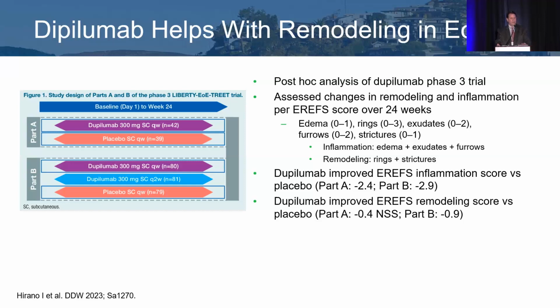In terms of the responses that they saw, first I'm going to touch on the EREFS score. They looked at inflammation scores, which is edema, rings, and exudates. Those are endoscopic measures of inflammation. And then the remodeling part of the EREFS score is the rings and the strictures. That really speaks to fibrosis. They saw improvement in both of those types of composite scores or subscores of EREFS, both in Part A and Part B, not statistically significant in Part A.